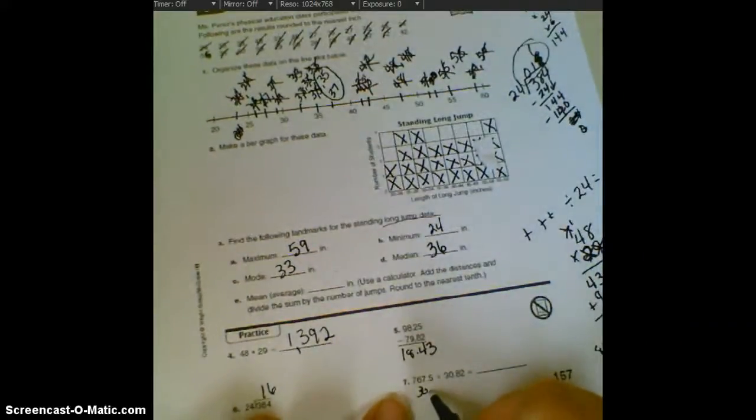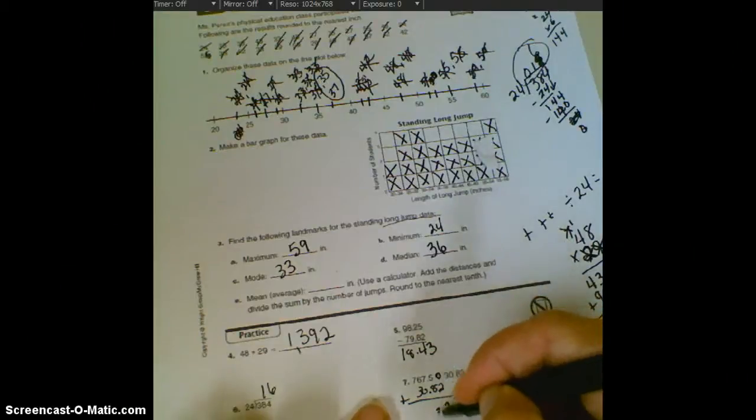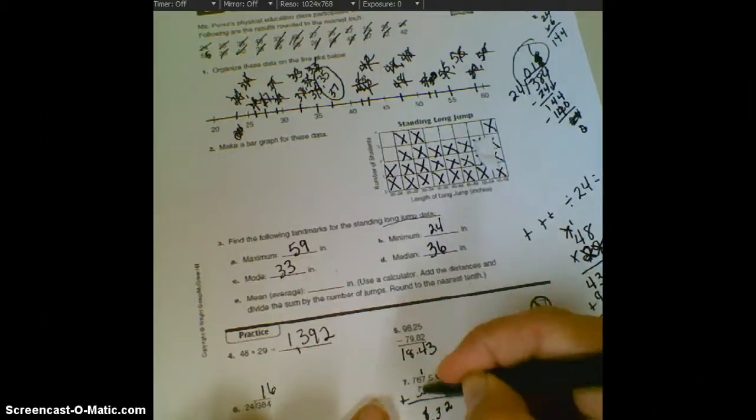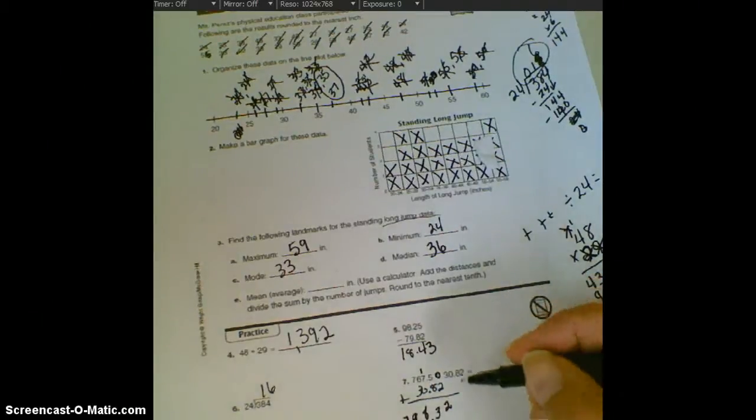And on this one, we're just straight adding. I'm just going to take this number and write it underneath, but make sure you're lining up your decimals. Well, now doesn't that look strange? There's nothing here. Sometimes people add a 0 just to make it look better. 0 plus 2 is 2. 5 plus 8 is 13. 7 plus the one you carried is 8. 6 plus 3 is 9. And 7. So you would have an answer of 798.32. Thanks for working with me today.